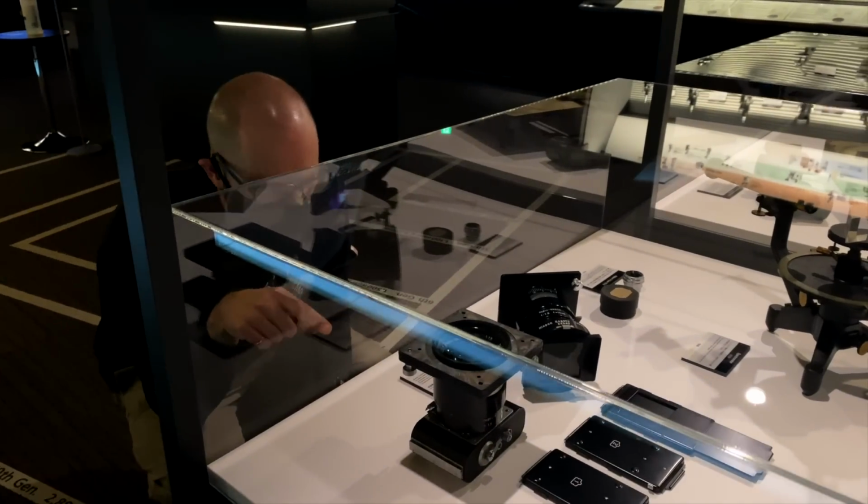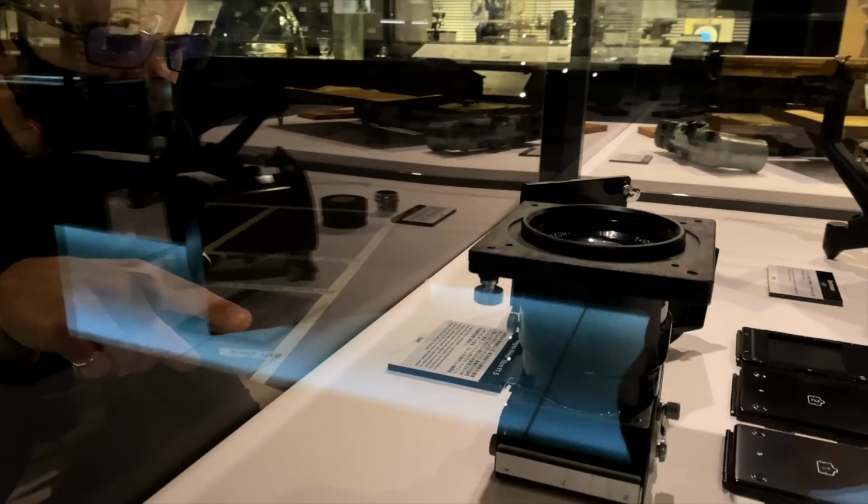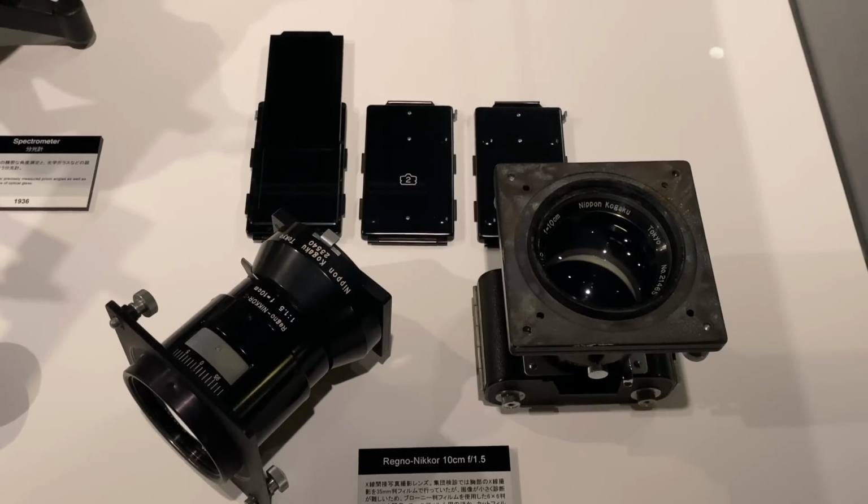Notice something cool about that body? Yeah, it's medium format. Nikon made medium format.